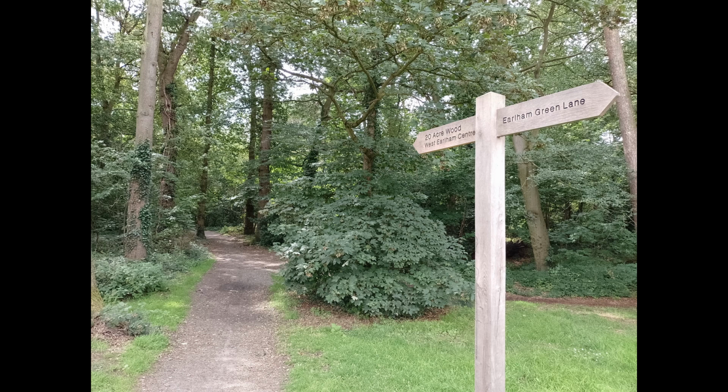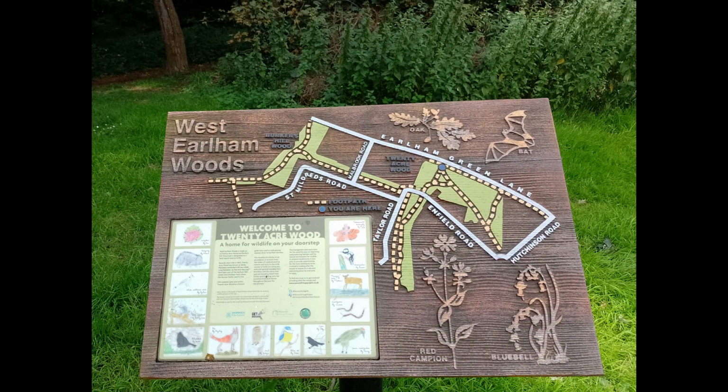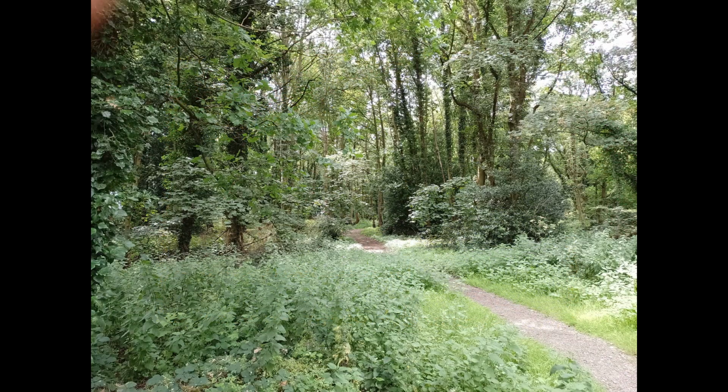This is 20 Acre Wood, which along with Bunker Hill Wood, which we'll see shortly, is maintained by the Friends of West Earlham Woods. This is Earlham Green Lane's junction with Larkman Lane, and beyond that as we head towards Bowthorpe is Bunkers Hill Wood, again maintained by the Friends of West Earlham Woods.